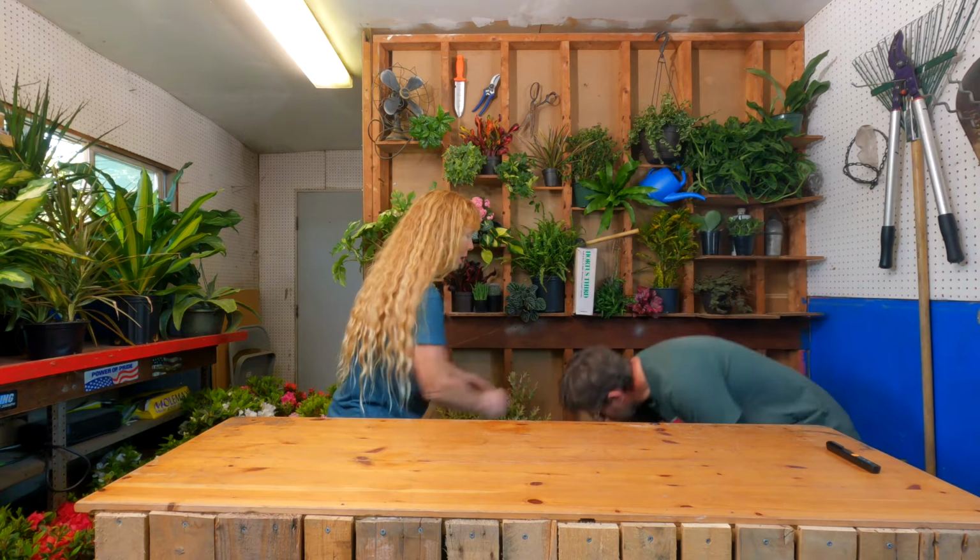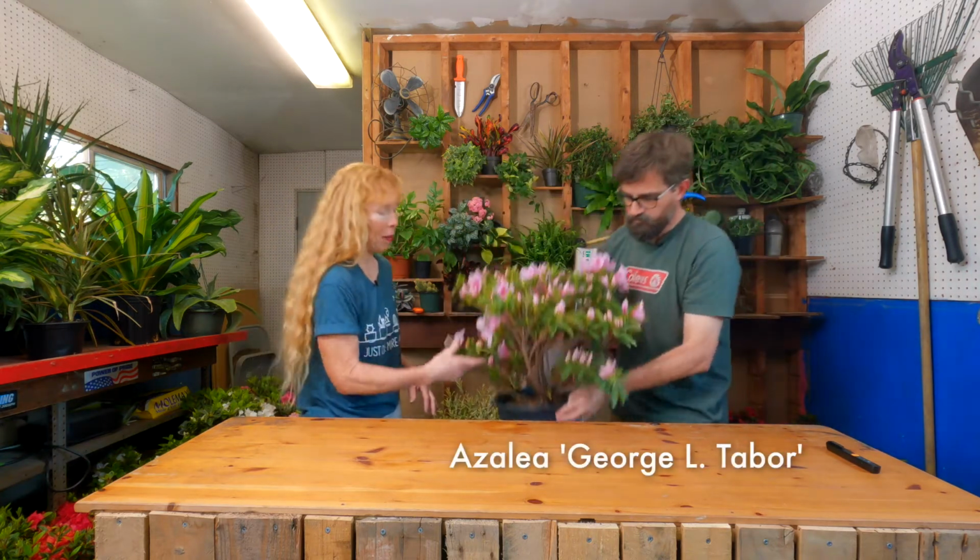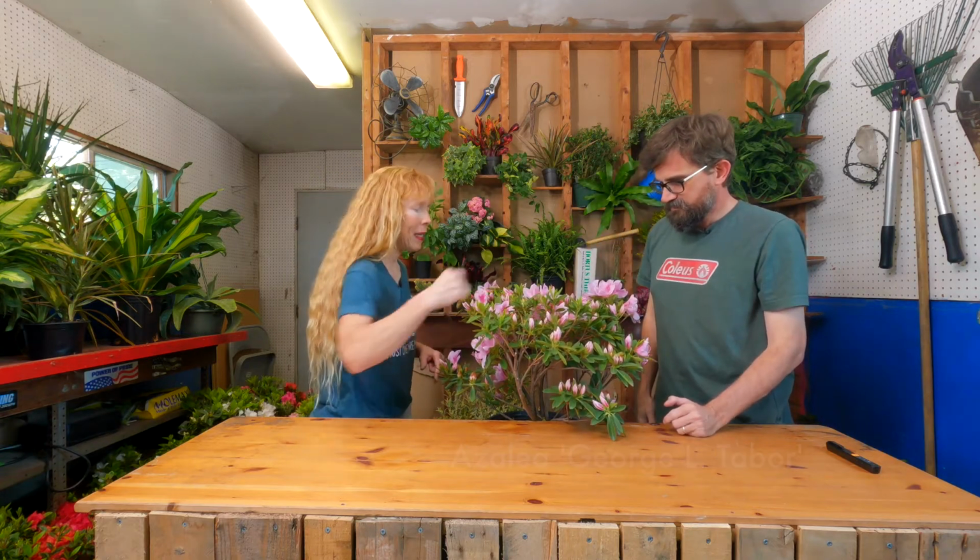I want to see a mix of the old variety azaleas. I don't want to just see Encores. Let's start with some of the old schools. In fact, let's go way back, with some of the original Indica. Is this George Tabor? That is George Tabor. Isn't that beautiful? This is old school, amazing, large growing. They consider these Southern Indica varieties, and they get big and beautiful in the landscape.